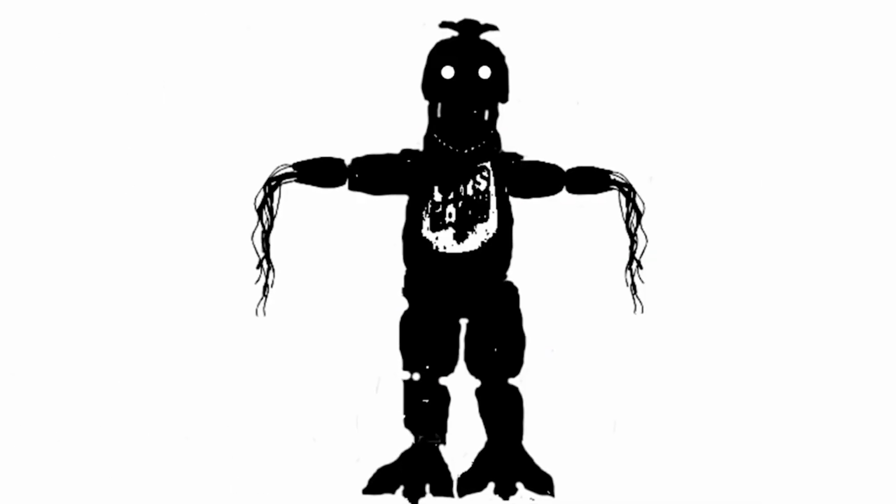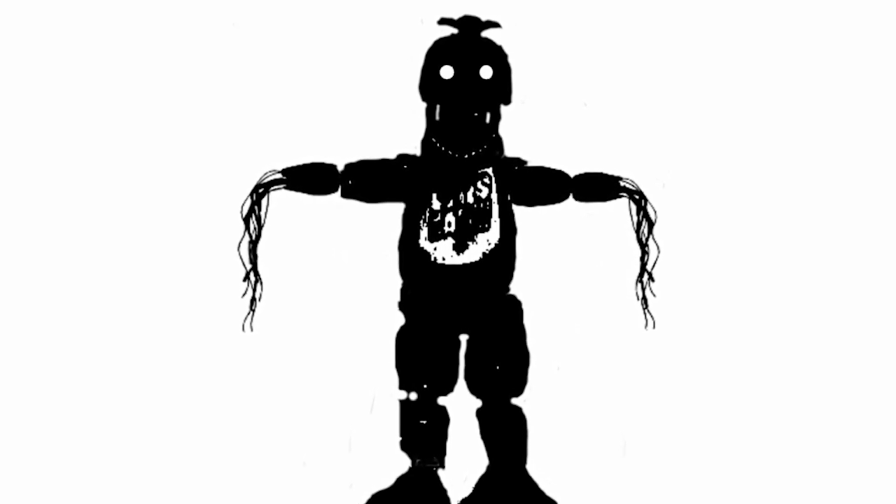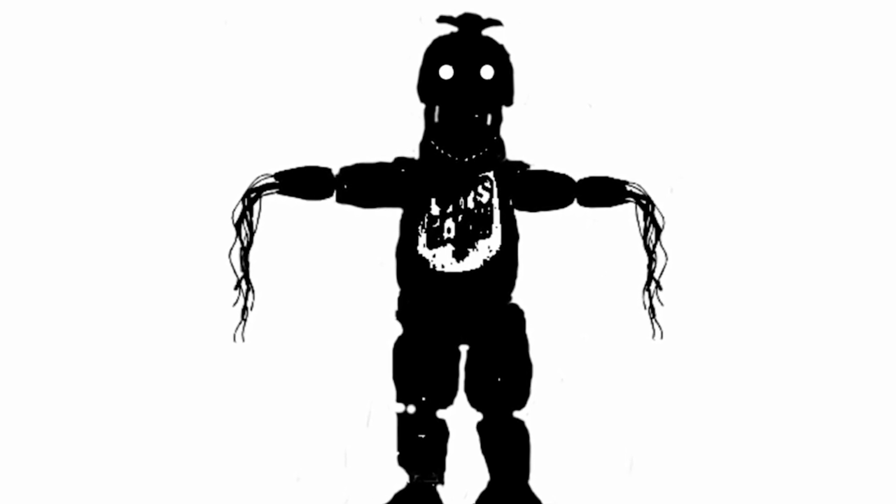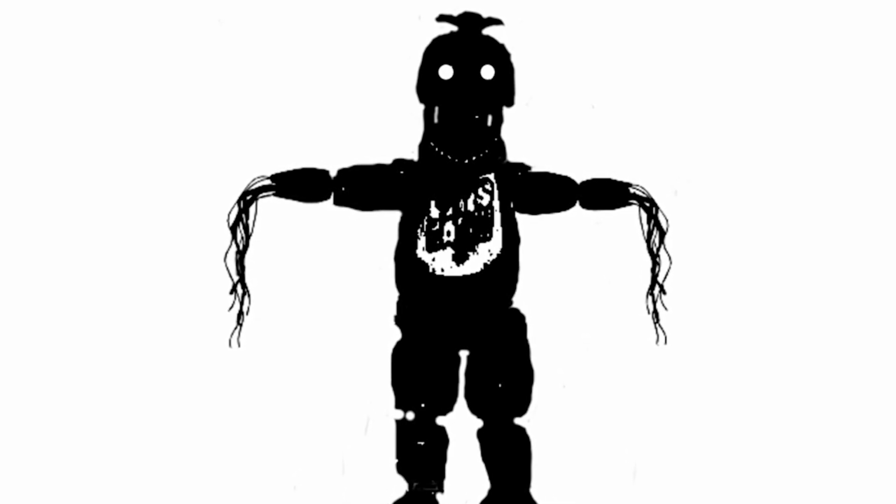Withered Chica is already really creepy due to the fact that she is missing both of her hands and really only has wire left in place of them. Her bright yellow coloring usually helps to offset this creepy detail when it comes to her appearance, but the shadow version of her gets no such counterbalance, unfortunately. Or fortunately, depending on your opinion.